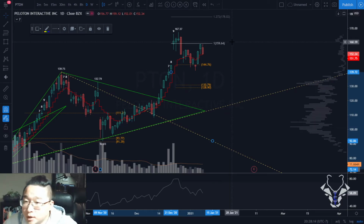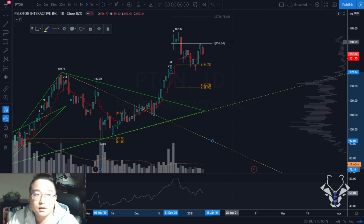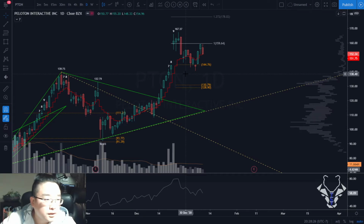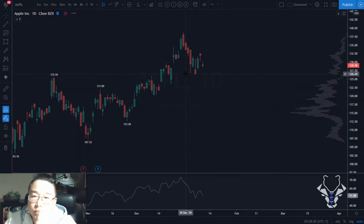I would be interested in this play if not for the current condition the market is in. So we'll be keeping this on top watch and see where it brings us. And next one, Apple. Going back to the roots.